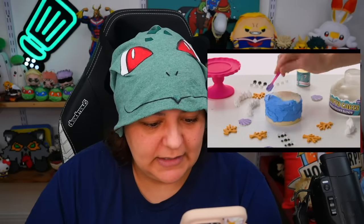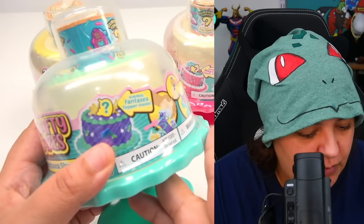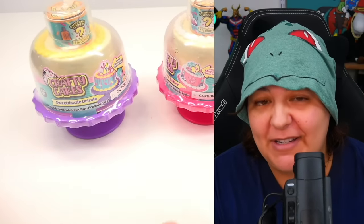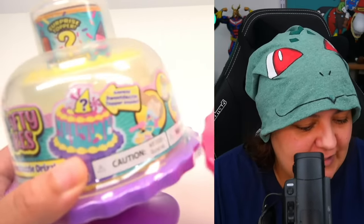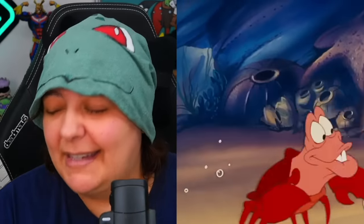Let's take a look at this scene right here. Yeah, you could just slather it on there. So I think that's what I'm most curious about, is the kind of frosting. So we're not going to do Fantasy UC right now. We're gonna start with the one I'm least interested by, which is the Sweet Dazzle. And we're gonna keep the unicorn and the sea for later.